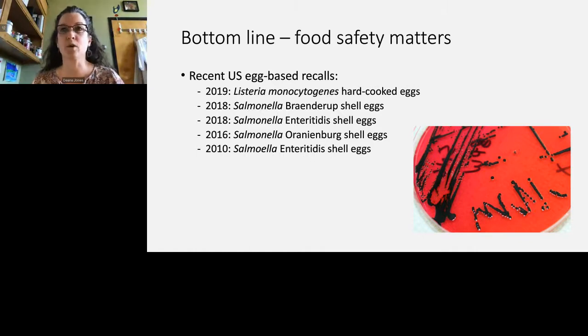There are actually 2 current food safety investigations and recalls in play dealing with different food items, thankfully not eggs or poultry at the current moment. But recently we have had several recalls for various organisms, which have included various isolates of Salmonella, which are all human pathogens. And also we have had a Listeria monocytogenes recall and outbreak associated with hard-cooked eggs.